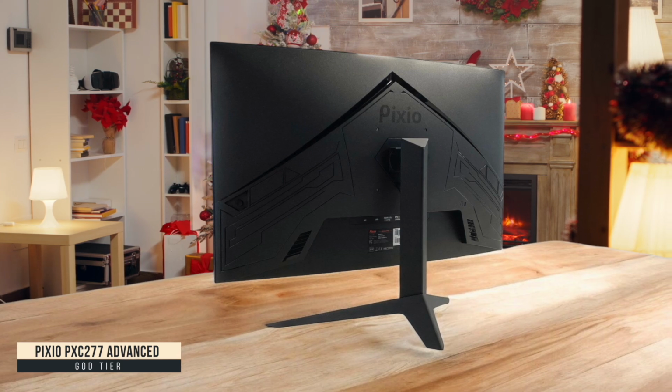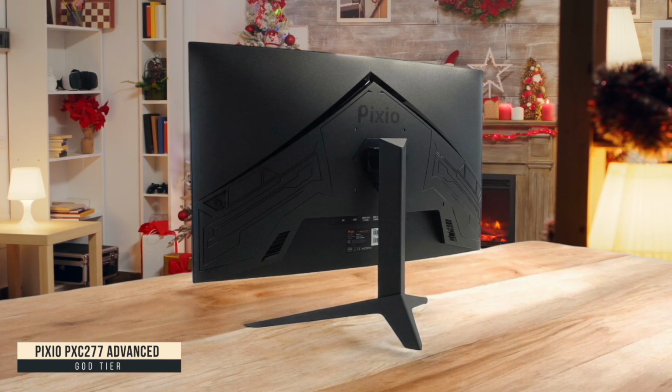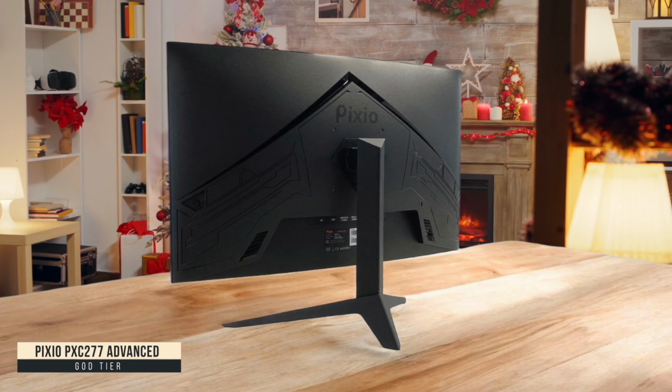The 165Hz refresh rate and 1 ms response time provide smooth gameplay that's perfect for everything except the most hardcore competitive gaming. What really impressed me was the color performance. It covers 124% of the sRGB color space, giving games a vibrant, punchy look that you typically don't find at this price point.